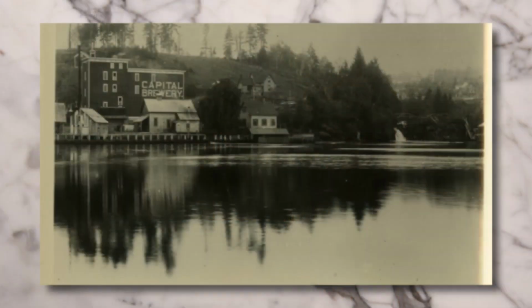So it was after he has this water tested that he divests all of his interest in Montana. He moves to Portland. They start tearing things down immediately. And by 1896, we have the Capitol Brewing Company.